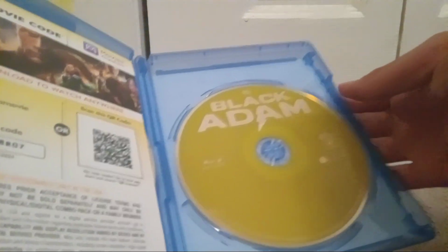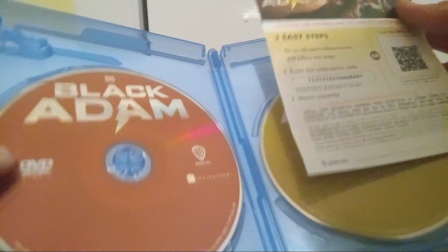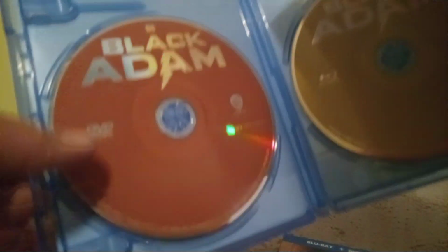Here's the actual case. Here's the Blu-ray, which is a yellow disc. You can kind of see some artwork with the A there. And the DVD, Blu-ray, which is a yellow disc, and DVD, which is an orange disc. But still, Black Adam, go get this Blu-ray a shot. If you've seen it, tell me what you think.